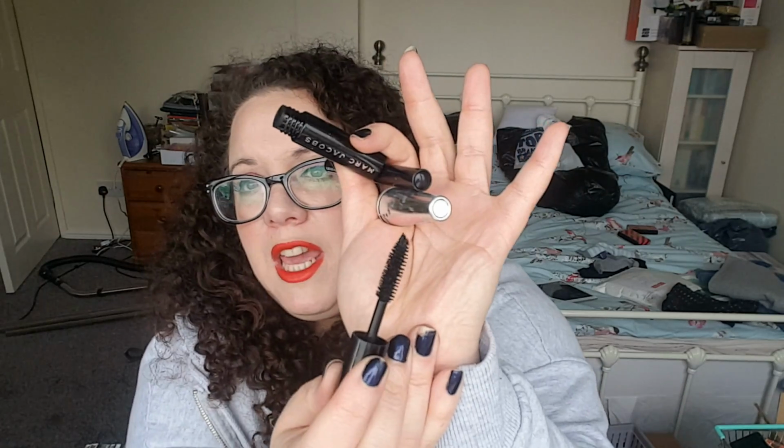It's got quite a chunky brush, but not too chunky. It's not as big as my eye, but it works really well. I can get into the bottom lashes. It doesn't flake, doesn't smudge, stays all day, keeps my eyelashes long, curly and separated. And yeah, I'm really enjoying it. I think I may try and finish it, in fact, before I go into any of my others.